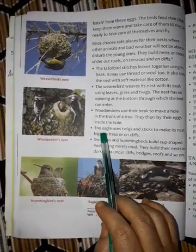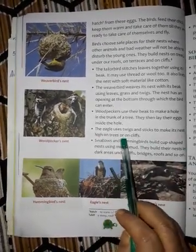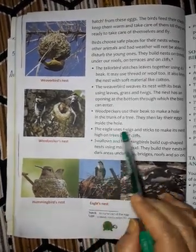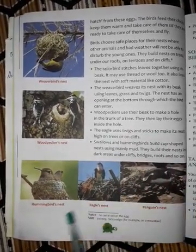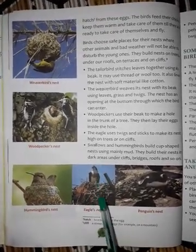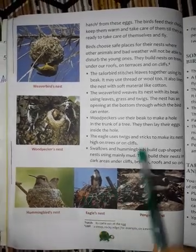Next comes the eagle. The eagle uses twigs and sticks to make its nest on trees or on cliffs. The eagle usually flies very high. It picks up the twigs and sticks, and the eagle's nest is over here at the top of the tree. The nest is usually found at the top of the tree or on the high mountains and cliffs. And how does it make it? It makes it with twigs and sticks.